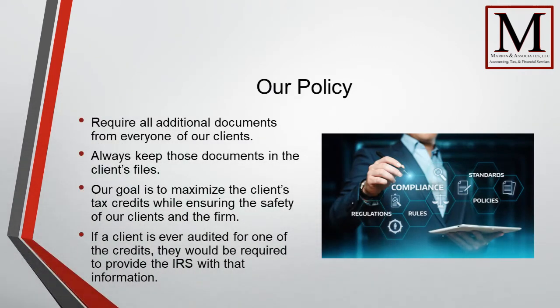Our firm does not discriminate against any of our clients and will require all of our clients to provide all required documents. Our firm will always securely store all documents provided by any of our clients. We feel our policy will ensure all clients know what documents to provide each year and prevent follow-up questions. Also, if a taxpayer is ever audited, the IRS will immediately be requesting these documents. Our firm will have this information readily available for all of our clients.